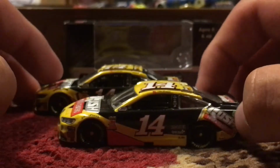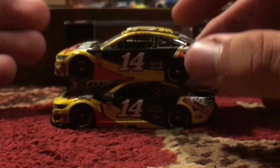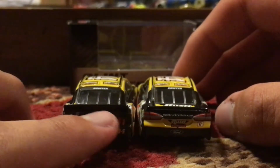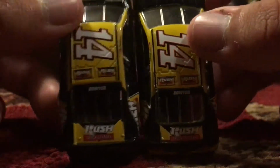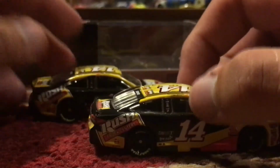So yeah, and it is practically the same car. I mean, look at this, no difference whatsoever. Or the same scheme, as I should say. The back is the only difference. This is a whole entire black part, this one has some yellow going across. And yeah, practically the same scheme.